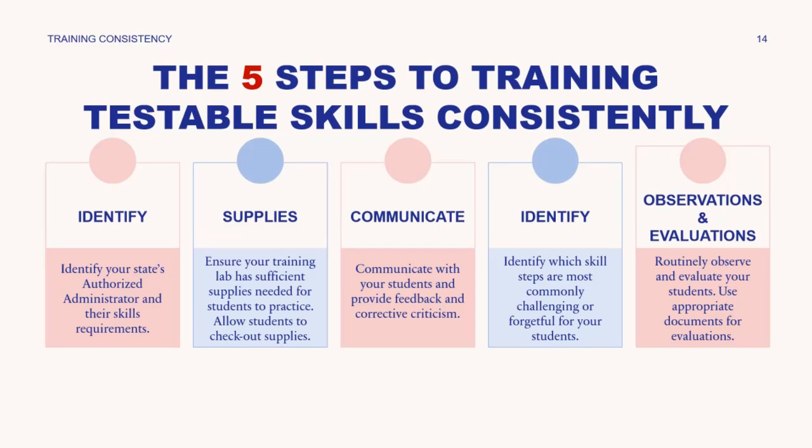And then again, communication. We have to effectively communicate with our students. We have to routinely observe and evaluate and give them feedback and corrective criticism, right? Or they're not gonna learn. It's good if you identify which skill steps are most commonly challenging or forgotten by your students. Now I know Pearson VUE, Credentia, and Prometric, I'm not sure about Headmaster or the American Red Cross, but they have a list per state of the most common steps that are incorrectly performed or the most common steps that are omitted. That's a good place to start.